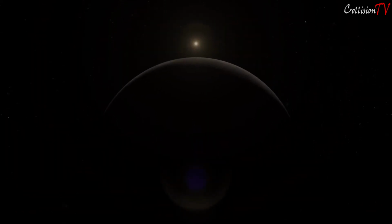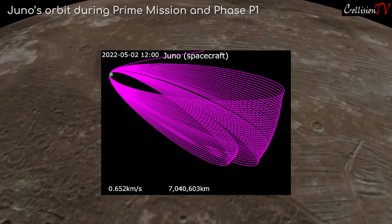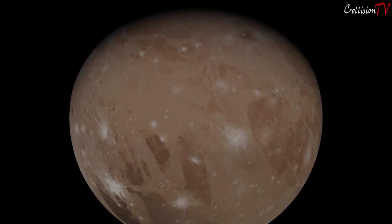Juno has also learned that Jupiter's atmosphere is very active. The planet has strong winds that can reach speeds of up to 400 miles per hour. These winds are thought to be caused by the planet's rapid rotation.